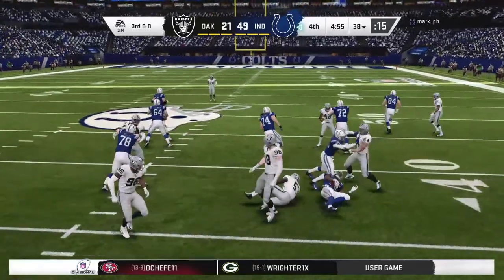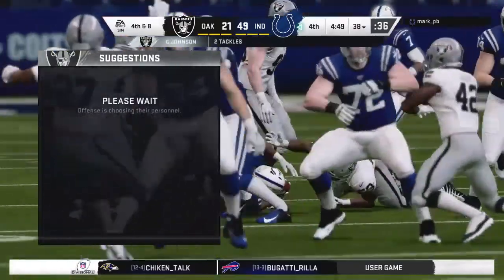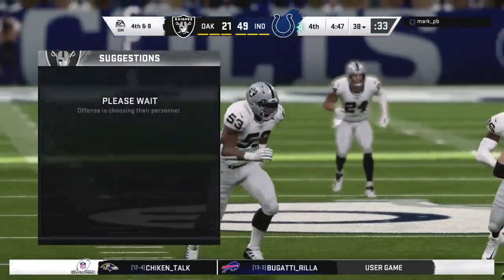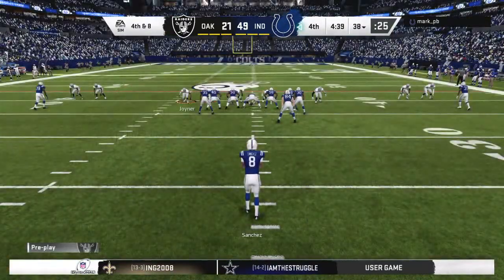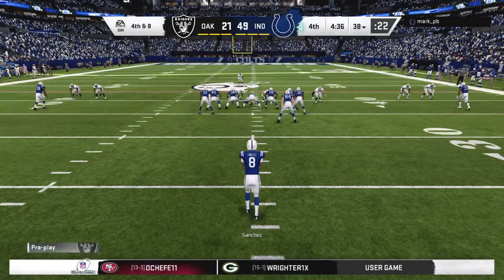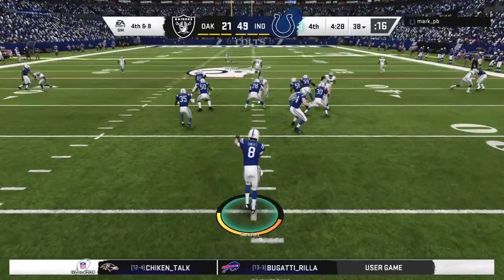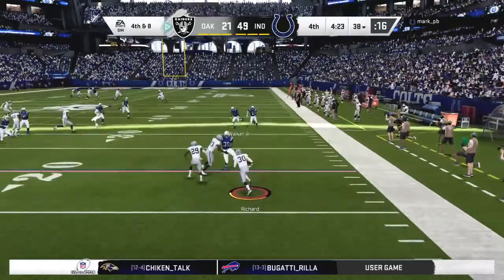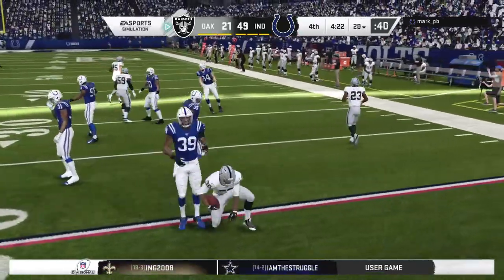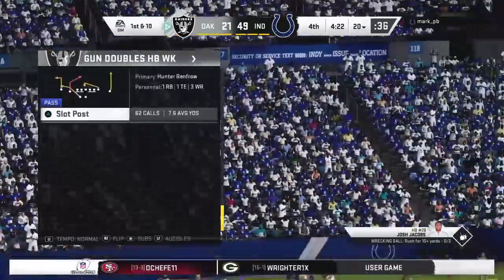On 3rd down, a run by Mack. And he won't be close to a first down as he runs into a wall right around the line of scrimmage. Call it no gain there, and it leads to a 4th down. Now here's Rigoberto Sanchez. Always a good sign when your first punt comes in the 4th quarter. A 46-yard punt, 4-yard return. And the Raiders will take over now 1st and 10.